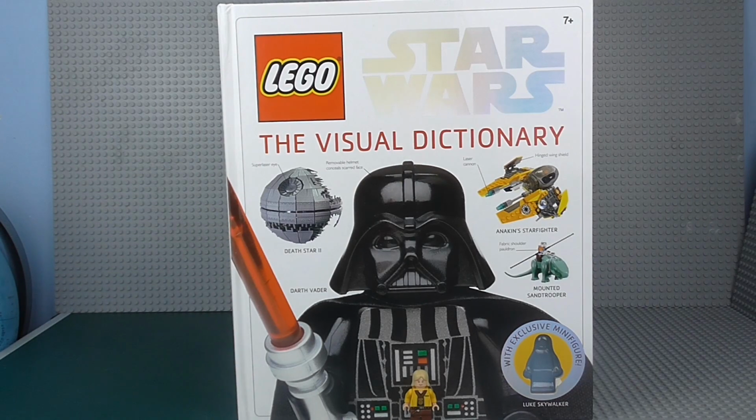But yeah, this is a very cool book. Well, I suppose I wouldn't recommend it, as I said, but I definitely would recommend the new 2014 one, because it is a really cool book. If you're into Lego Star Wars, then I really recommend picking it up. It's not too expensive, you get an exclusive figure, it's just really awesome. There are so many facts in it, so many different things, and it's very entertaining to look through.